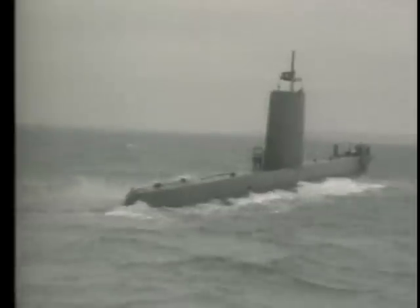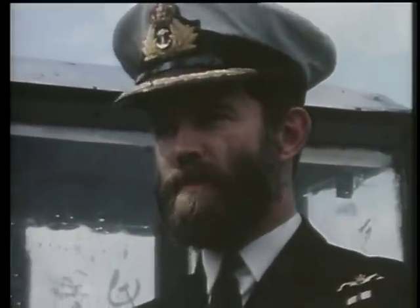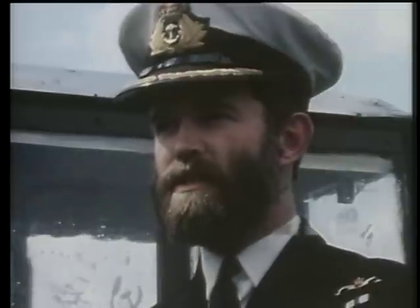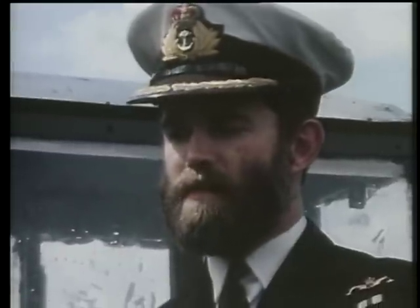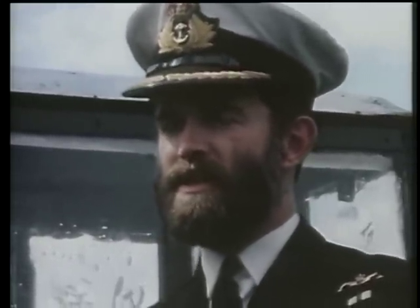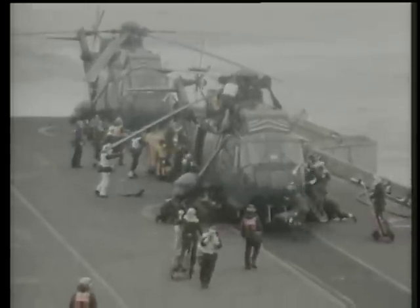Conqueror skipper Commander Christopher Wreford-Brown explained his action. She was a threat to the task force. She'd been steaming towards them, and I'd been watching her for a few hours beforehand, and under direct orders, I went in and attacked her. I think by doing so, although there was obviously loss of life on her, which I regret, I certainly saved considerable loss of life from the British task force.